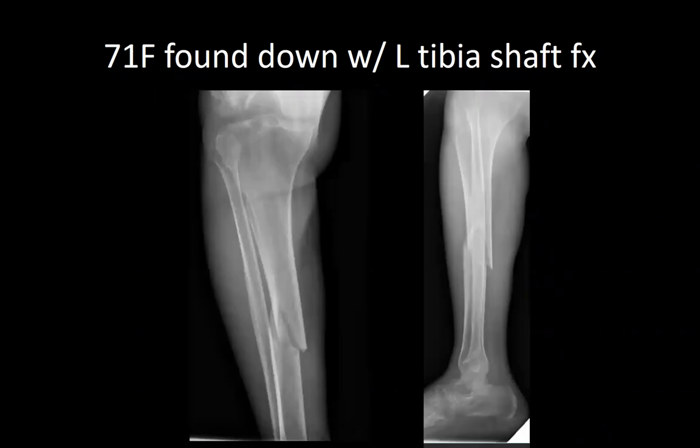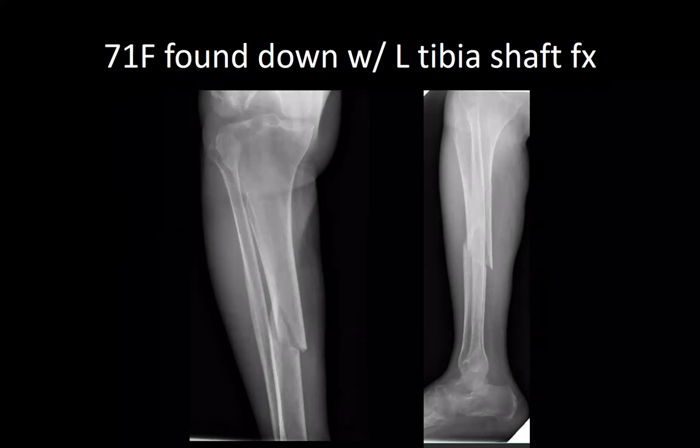So your concern for non-operative treatment here was what specifically, that she was a high risk for anesthesia? Yeah, so she's a high risk for anesthesia. She's non-ambulatory and non-verbal. So I think that, combined with the fact, yes.